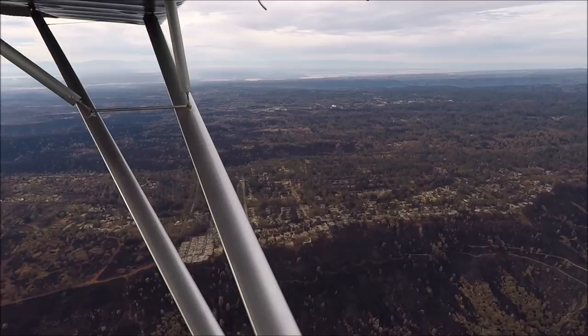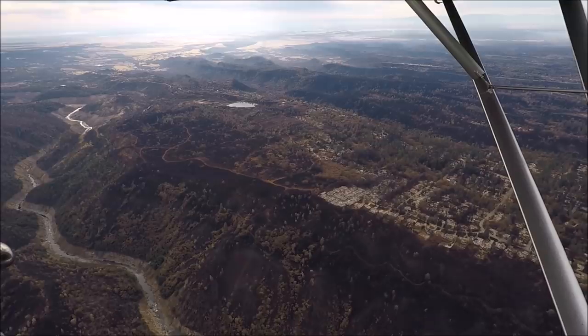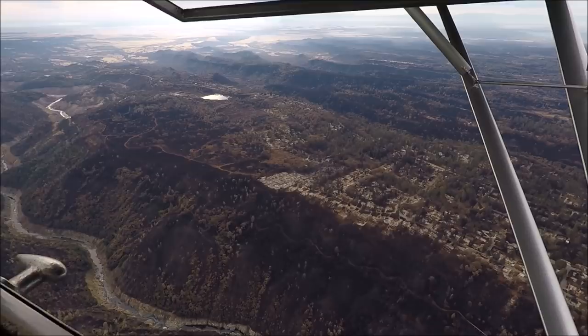We're in about the middle of the Camp Fire burned area, and the fire burned an additional 14 miles beyond our present location, encompassing a total of about 240 square miles.